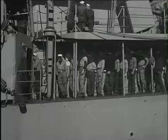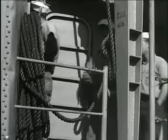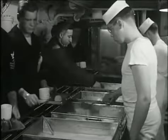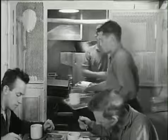The food was horrible. I think we had a bad cook. And nobody ever gave three cheers for the cook on our ship, I'll tell you. They called out which watch was ready for lunch or dinner, and of course, they just called it chow. You got in line, went through with a metal tray, and they threw the food on the tray, and then you sat down and ate it. I can't remember having but one or two good meals all the time I was on that ship.